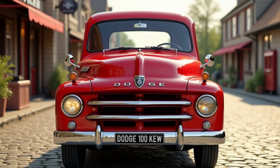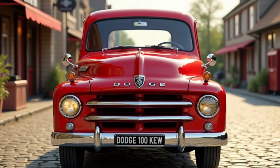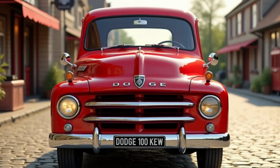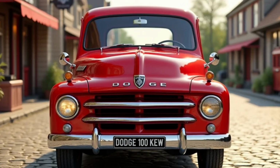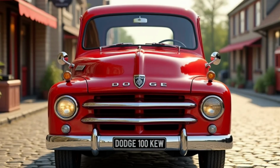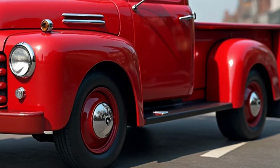Once a silent workhorse of Britain's industrial backbone, the Dodge 100 Q truck remains a symbol of post-war resilience and mechanical reliability, produced primarily during the 1940s to the early 1960s at the Chrysler factory in Kew, London. This medium-duty truck helped reshape the logistics and transportation sectors during a time when the nation was rebuilding itself from the rubble of World War II.